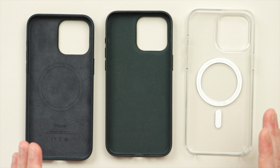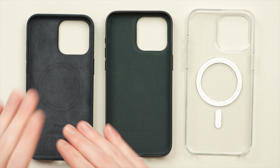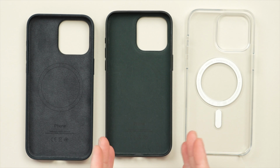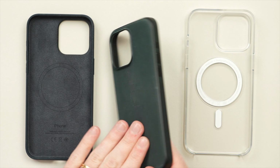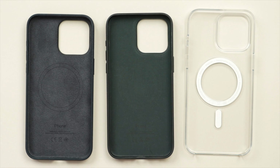And then flipping over the cases, looking at the inside, you'll see that the silicone case has a really nice soft microfiber interior, and the FineWoven case has the same FineWoven material as you'll also find on the outside. Now, what is great about this is that it helps trap any kind of lint or pocket dust from getting in between your phone and the case. As when that moves, there's a chance that it can scratch your phone, and these two cases are going to help prevent that from occurring.